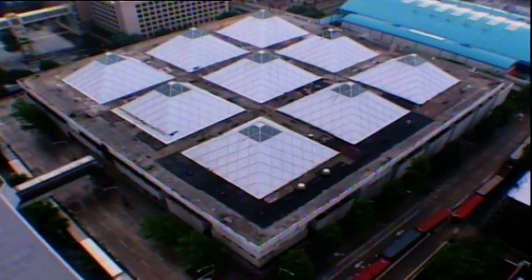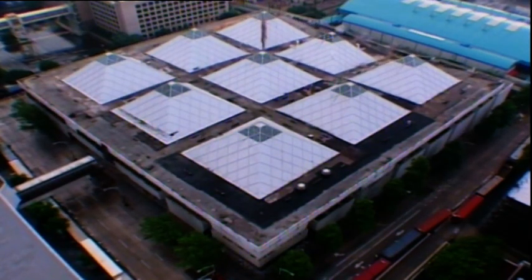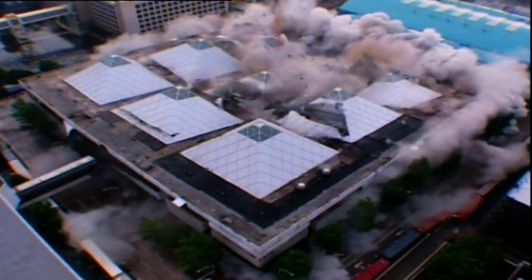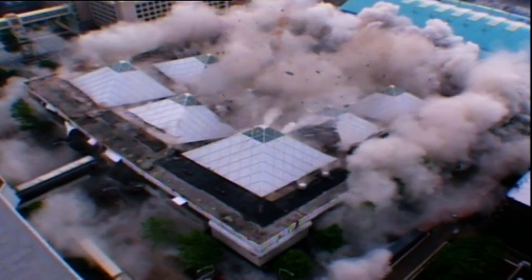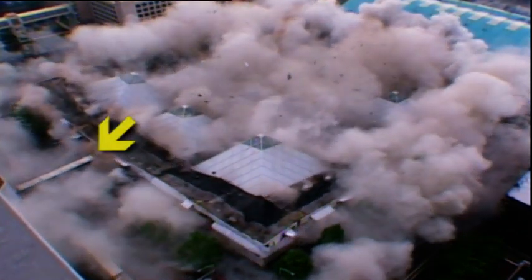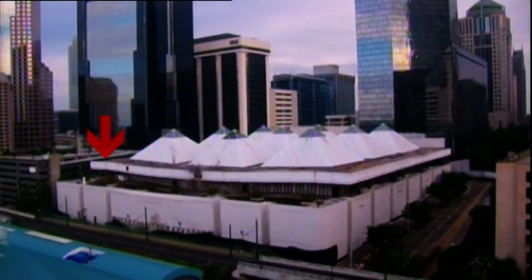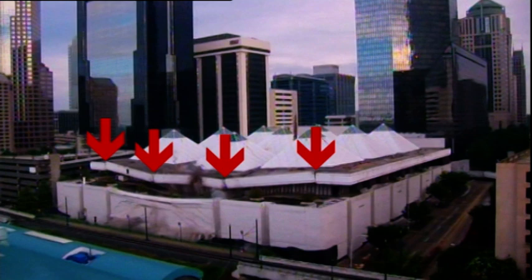The blast goes exactly as Steve planned. Starting in the middle of the building, the charges work their way to the perimeter. On the northern side, a huge wedge shape is blown away, allowing the convention center to fall in on itself. On the southern side, the precious hotel walkway remains intact. On the eastern side, look at how well the shape charges sliced perfectly through this main beam.